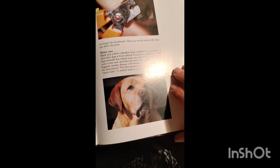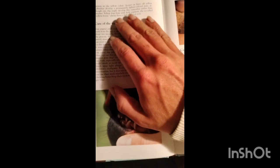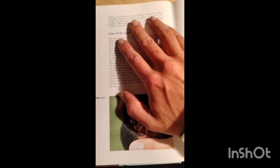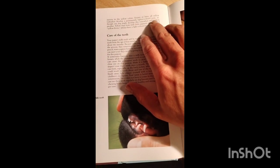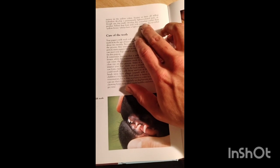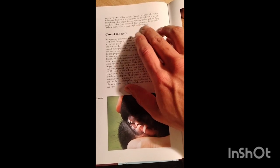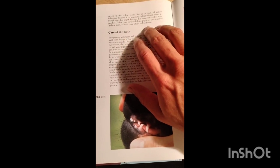A winter nose is completely normal in yellow-colored Labradors. Sooner or later, all yellow Labradors develop a permanently lighter-colored nose, although one dog might develop this somewhat earlier than another. Yellow dogs born with little pigment, the so-called yellow livers, always have a light-colored nose.